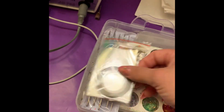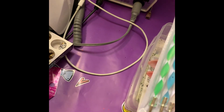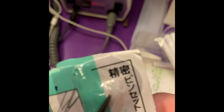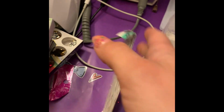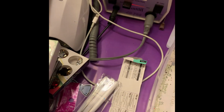I need to buy some holographic glitter, just the glitter. Nail, not foil, I forget what it's called. Some dotting tools. They don't really look like they line up, but whatever, you know. I just bought it mostly because of the files, not files, these things, and the glitter, and then the dotting tools, so I don't have any of my own. My daughter has some, but she uses them to paint, regular paint.